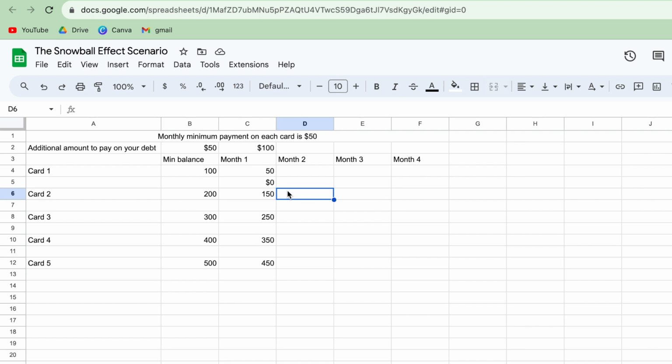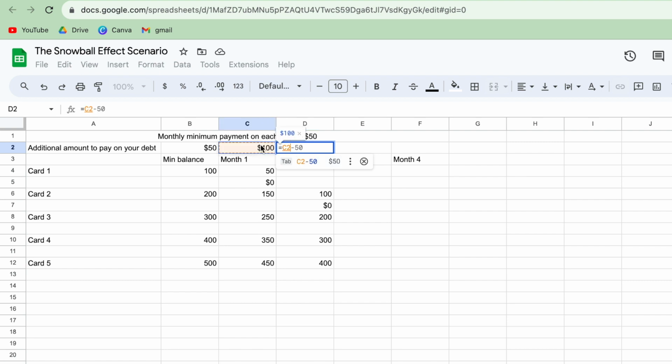So let's say in the second month you decide to pay the minimum payment on each card. So now if you pay the minimum of 50, the second card has the 100 balance on it, the third card has 200, fourth card has 300, the fifth card has 400. And now, because you have this additional $100 to put on, you're gonna put it on the lowest balance, being the second card, and you end up paying off the second card. So now you freed up another $50. And so this additional amount you have to put on your loan every month now becomes $150. So now the third card becomes the lowest loan that you have.